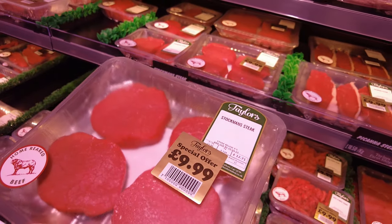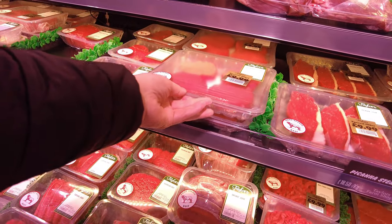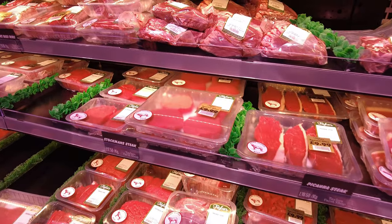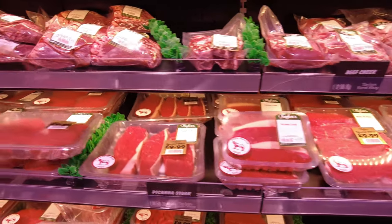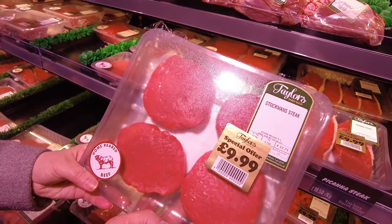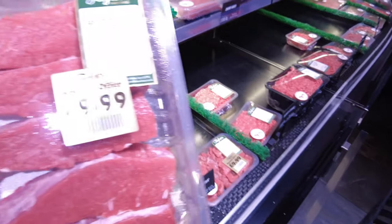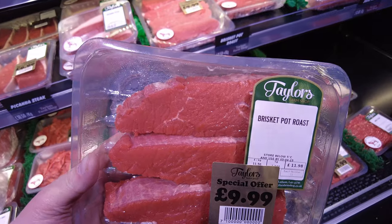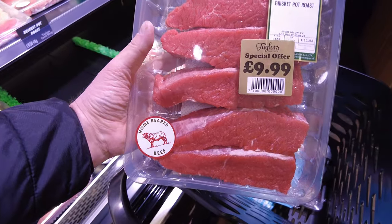Oh, I don't know what to do. You can get two, whatever. You can always freeze one if you're not ready for it. Yeah, let's have a go at that. Just going to, sorry guys. Brisket, hot roast. I don't know what we're going to do with that, but it's too nice to leave, doesn't it?